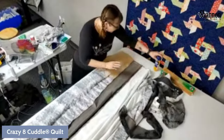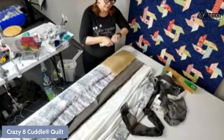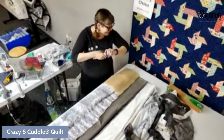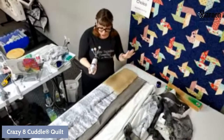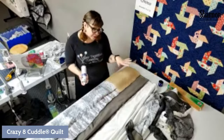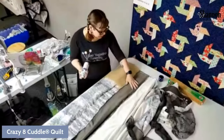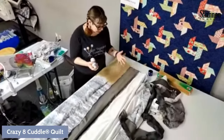Okay, I'm going to go. Suppose if you owned a table like this, you could just use grippy on the entire table. You could, but that would be a mess. Okay. The grippy too, I really love it. It will wear off after a while when you use it a bunch. So I've had to reapply it to rulers, but it's like every 6 months. So it's great. I love it.